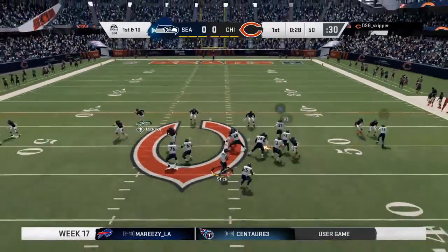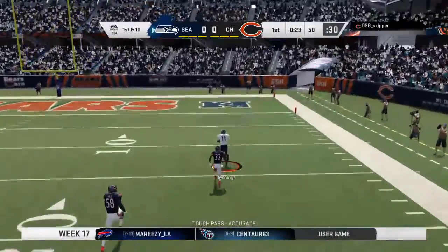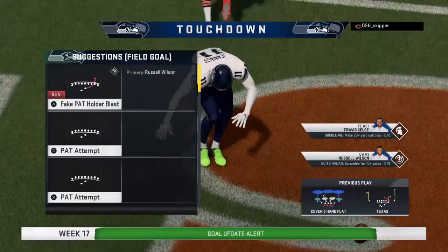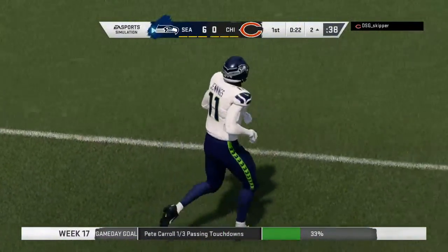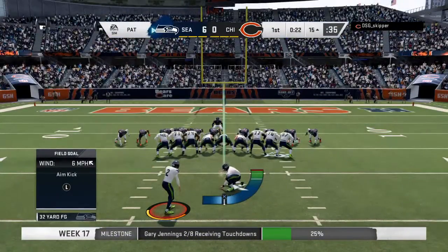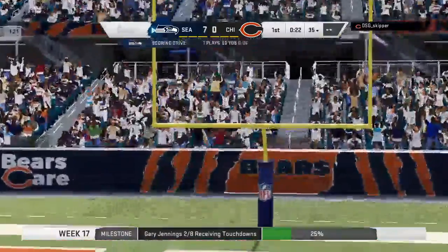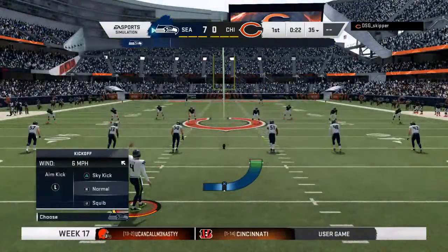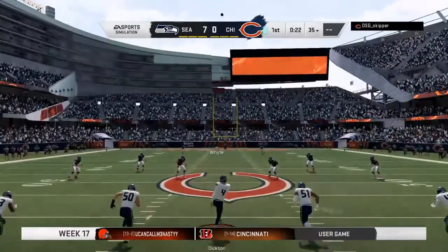So good starting field position for him here as they come up 1st and 10 right at the 50. This is caught inside the 15. And he will score. Touchdown, Seattle. Gary Jennings, his 2nd touchdown on the season, as his guys are able to strike first here in this opening quarter. Extra point up and through by Myers. And that makes the score 7-0. Out is the kickoff unit as they run up and send this one away.